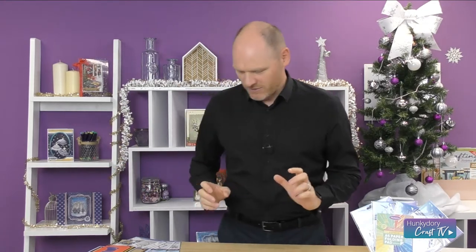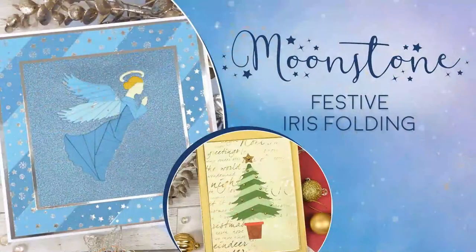We've got some brand new iris folding here for you today. We've got a brilliant winning weekly that we're going to go to in a little while. But first, I'm going to show you this fabulous iris folding. Shall we take a look at a little VT with some cards? Let's do that.